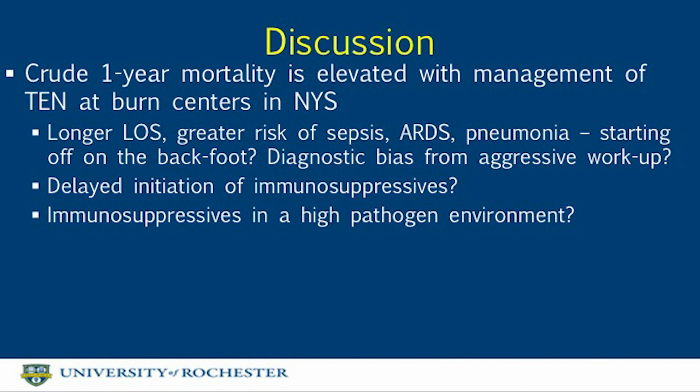So in discussion, if you look at this data initially, it seems scary that there's something that is systemically wrong with burn center care of patients, but I think it's a more subtle thing than that. The longer length of stay, the greater risk of sepsis, ARDS, and pneumonia. Are we starting off on the back foot, given that a third of these patients are coming in later? Is there a diagnostic bias from aggressive workup, given the desire to initiate management for any complications early, leading to more diagnoses?